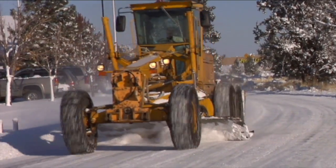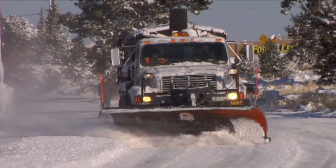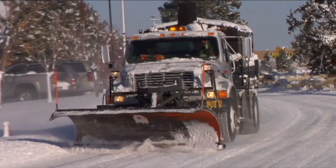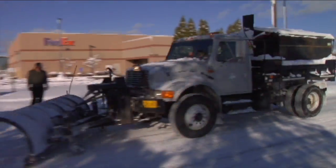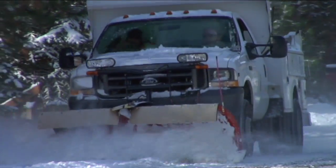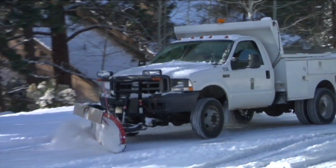We have 840 lane miles in town to maintain. About 160 of that is arterials, kind of primary routes. There's also our collector streets feeding those arterials, about 70 lane miles. Most of our streets, local residential, over 600 lane miles. We're in a winter town here. We get an average of 34 inches of snowfall a year typically, and so be prepared, be careful, be patient.